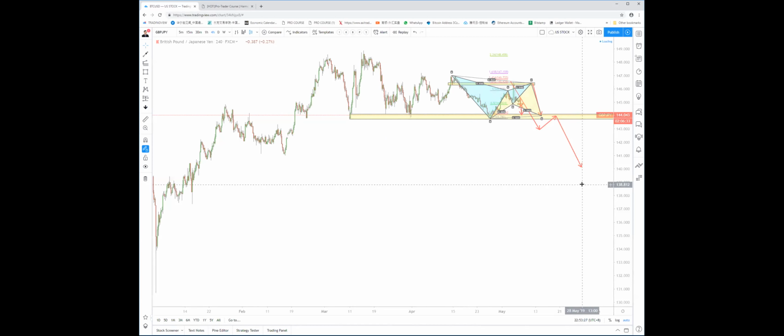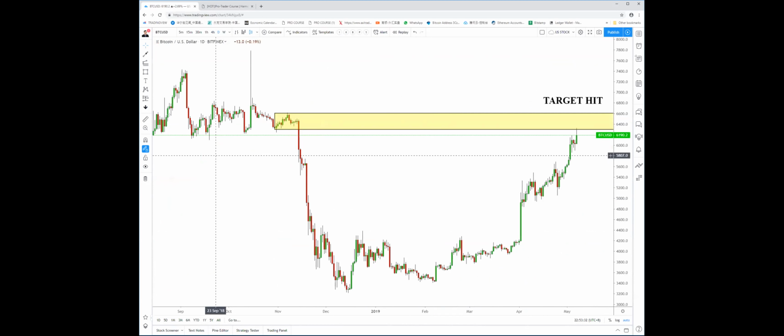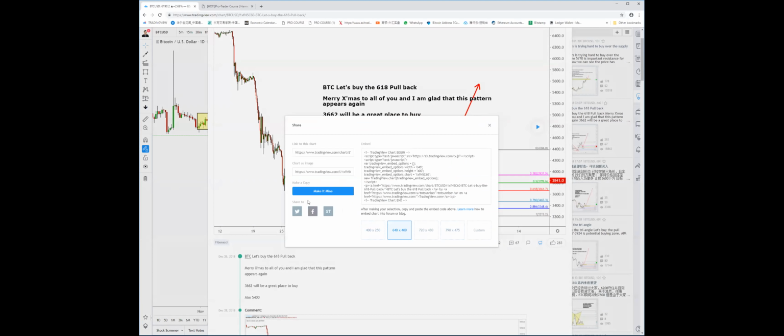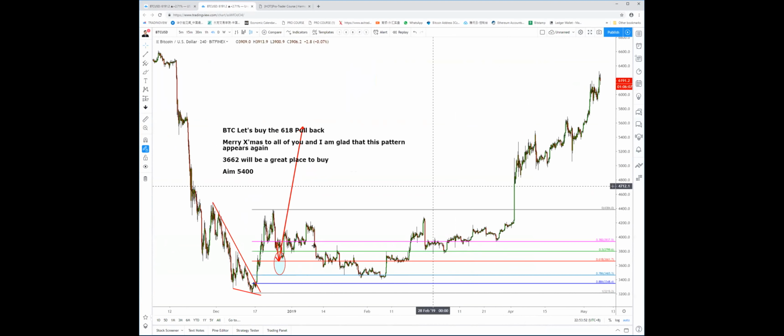If you check Bitcoin, I told you guys to buy in from 3,600, if you remember. This is the place that I told you guys to buy, from 3,006, aim 5,008. And you can see where we are now. Just by following these simple patterns, you'll be rich. See here, wow, 3,006 to 6,002. All right, are we good?